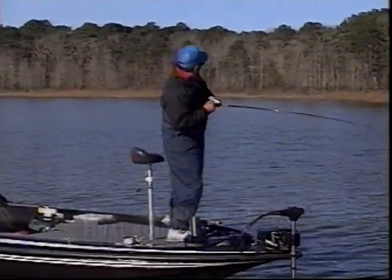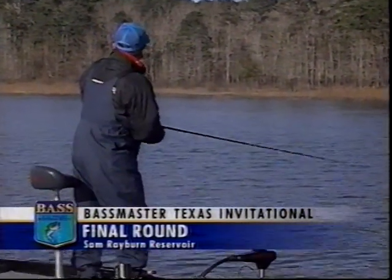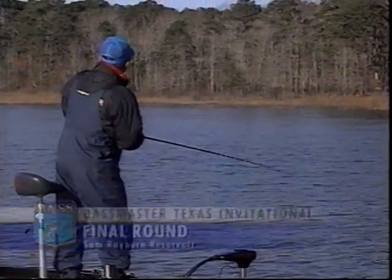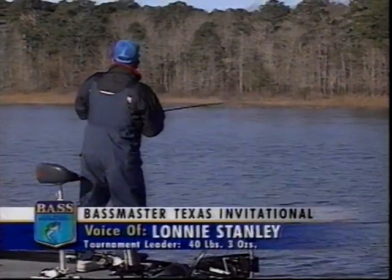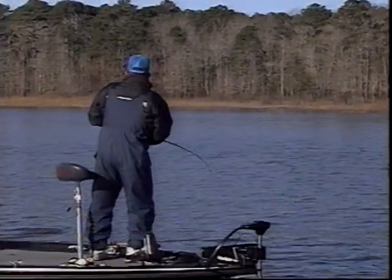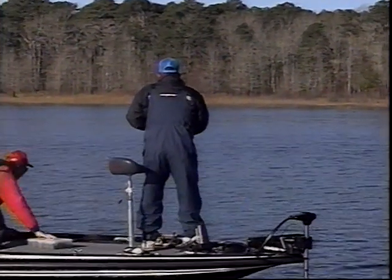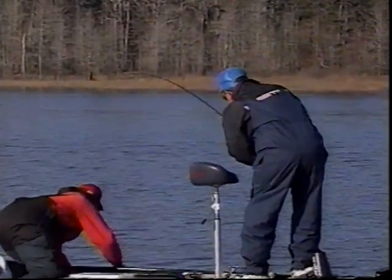With post-cold front conditions, Texas Invitational leader Lonnie Stanley is sticking with a Carolina-rigged lizard in deeper water. You just have to get out here with them in this 8 to 12 feet of water inside hydrilla land, and boy, I really finesse them with a little lizard or some kind of small bait while they're inactive.